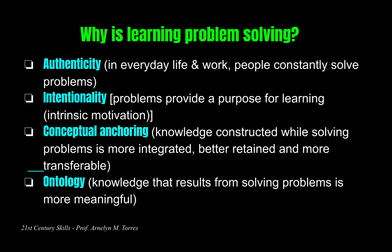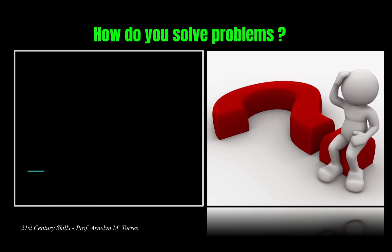learning problem solving is very important because it happens in everyday life, so it's very authentic, and sometimes it's intentional, meaning there is a purpose for learning if we have a problem to solve. And also, conceptual anchoring is related to testing the skill of solving the problem. And ontology means the knowledge that we get from solving a problem is more meaningful. I know that this is not easy to understand. So again, if there is something that you don't understand from this slide presentation, bring it up during our online discussion. So, why do you solve problems?